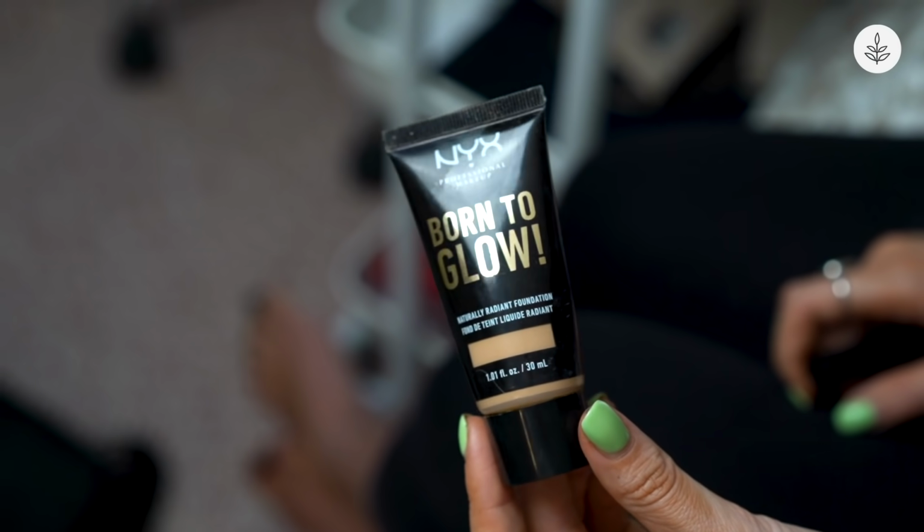All right, now that we have primed the face, we are gonna go in with some foundation. So the first thing I'm gonna do is go in with this Born to Glow NYX foundation. This is a really affordable option if you're looking for something vegan and cruelty-free. I usually wear either NYX for my foundation or I go in with Kat Von D. I actually have both, and I might do a little bit of a combination. This isn't as full coverage as the Kat Von D, but I do like how it leaves my skin feeling not so dry. And again, NYX is a lot more affordable than your higher end foundations like Kat Von D.